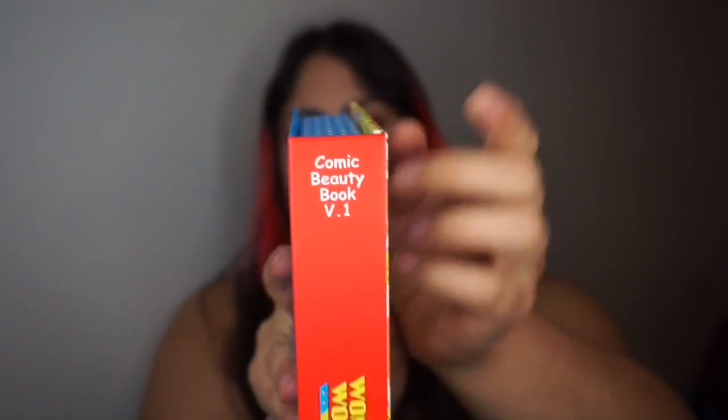And this collection says Comic Beauty Book Volume 1, right? So when characters like Catwoman and Batgirl and Harley Quinn came out, we thought they'd be like Comic Beauty Book 2, 3, 4. They all say Comic Beauty Book 1. Like I said, I'm a stickler, so on my shelf it's going to be Volume 1, Volume 1, Volume 1, and Volume 1. They could have made the extra effort and changed it.